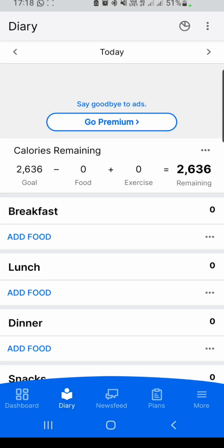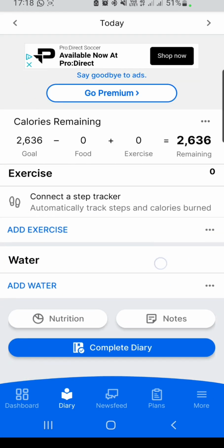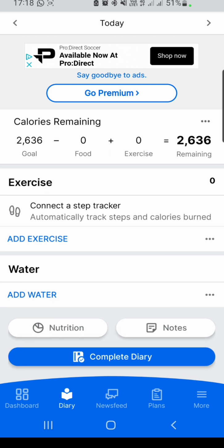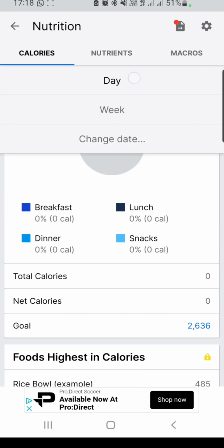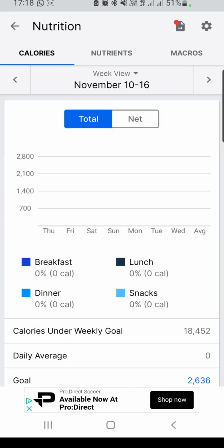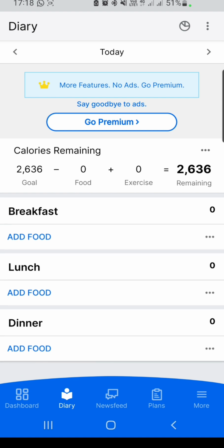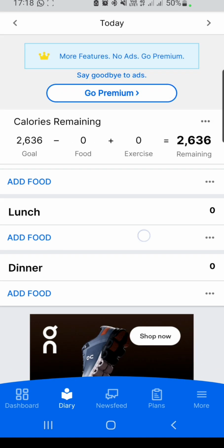Now this bit, that's just your main screen. You've got your diary, that's gonna be day to day. You scroll down, you add your snacks, exercise. Personally, I don't add all of that in there. You can use it to track your water as well. This is where it gets fun. The nutritional bit. You can have daily view, but what we want to go on, click on week, so you'll see what your week looks like. Because it's new, you don't have a lot of data to work with. So if we click back, this is what your thing's going to look like. When you start adding stuff, it makes a big difference.